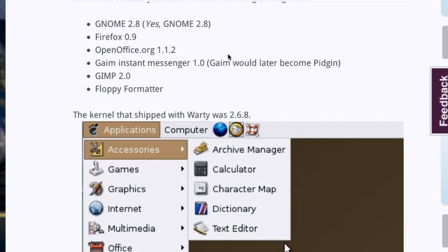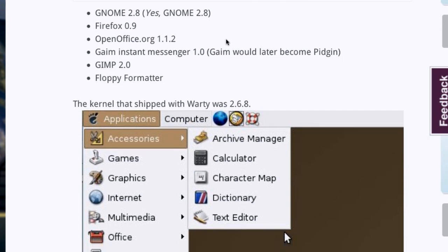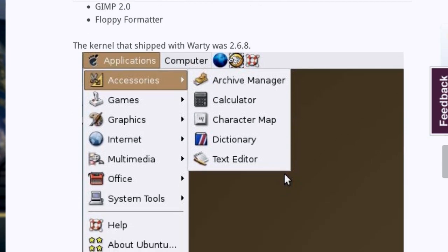And then a floppy formatter, so you can format your floppy drive, because that was kind of challenging for new Linux users back in the day, was formatting their floppy drive, and it really was. Yep. Someone in the chat room just asked what Wubi was, WUBI.